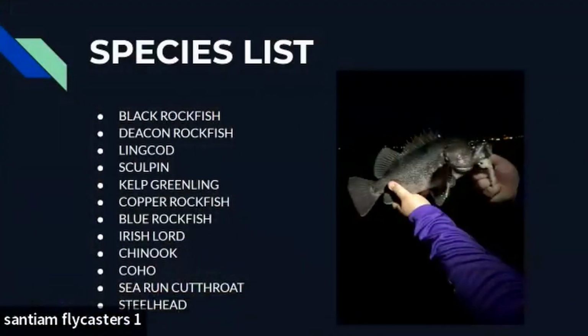So totally worth having. So part of the species list. These are what you can catch out there. It's 1 or 2 fish that are available, but the main thing is going to be the black rockfish, like you can see right there. Deacons are almost identical to black rockfish. For a long time, they didn't exist. They just thought they were the same species, but deacons are kind of a subspecies of black rockfish. They have lingcod, sculpin, kelp greenling, copper rockfish, Irish lords, cabezon, which I didn't put up there, but I mentioned earlier. Irish lords are big giant sculpin, and they're bright red. I mean, they're redder than the chairs in here.